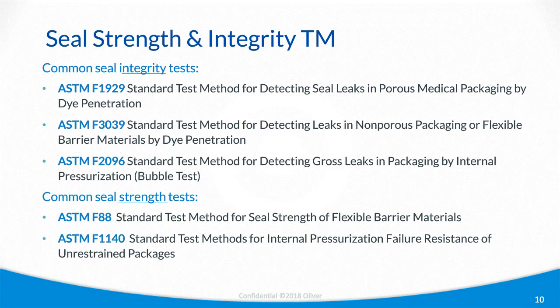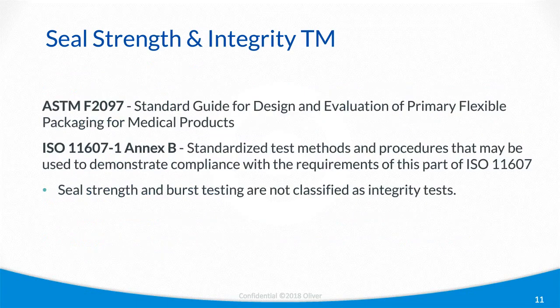And to further emphasize it, for the evidence that you can refer to, there are a couple of standards which classify seal strength and integrity test methods differently. Those are ASTM F2097, and ISO 11607 Annex B. Now, as a side note, ASTM F2097 is a great compendium of test methods that are commonly used in the medical device industry, so I would highly recommend taking a look at that if you haven't already.